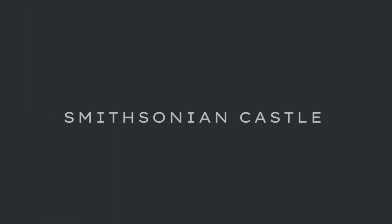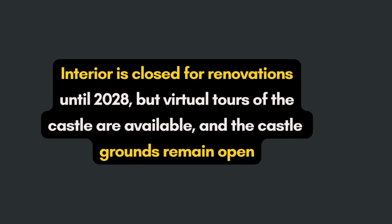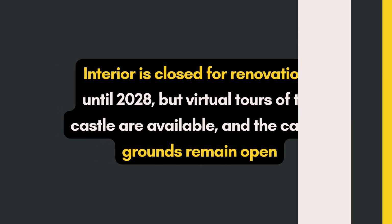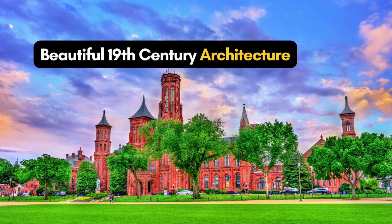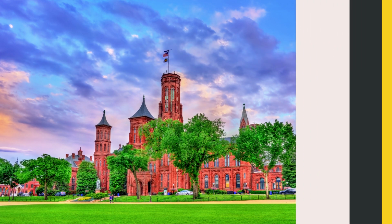Here let's look at the Smithsonian Castle. This castle can be a great place to begin your Smithsonian journey. You can see highlights from some Smithsonian museums and consult with Smithsonian experts about what you should see, all while appreciating the castle's 19th century architecture.